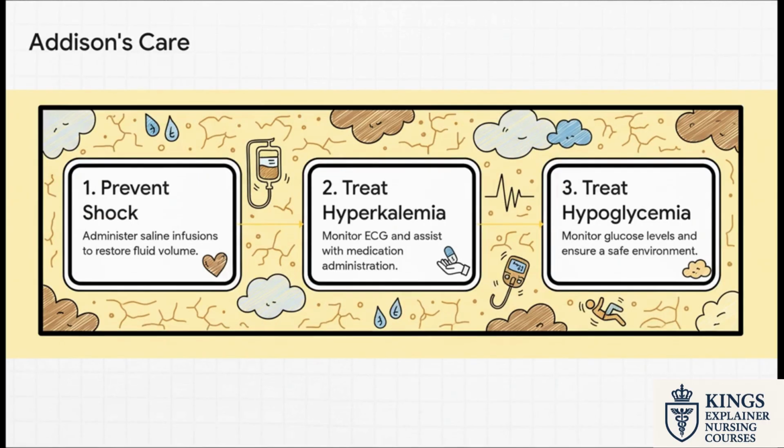For your Addison's patient, the priorities are all about fixing the not enough, and it's much more urgent. Your number one job is to prevent circulatory shock. They are losing fluid like crazy, so you're going to be pushing saline infusions to restore that volume. At the same exact time, you have to deal with that life-threatening high potassium, so get them on a cardiac monitor and manage their dangerously low blood sugar.